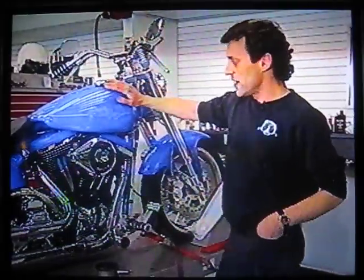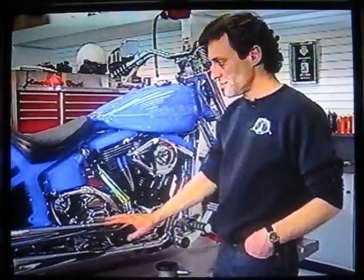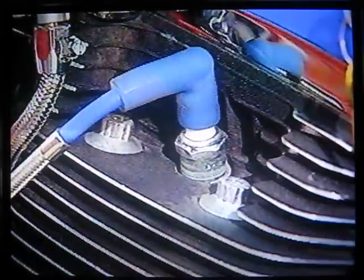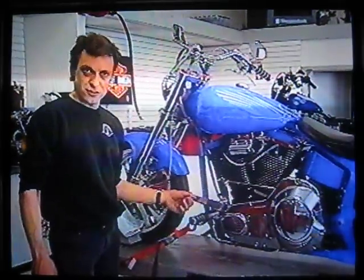This is your gas tank, your carburetor right here, exhaust system. Okay? Obviously your rear wheel. Rear brakes. On this side of the motorcycle, you have the spark plugs. Up here, this is the gear shifter to change your speeds going down the road.